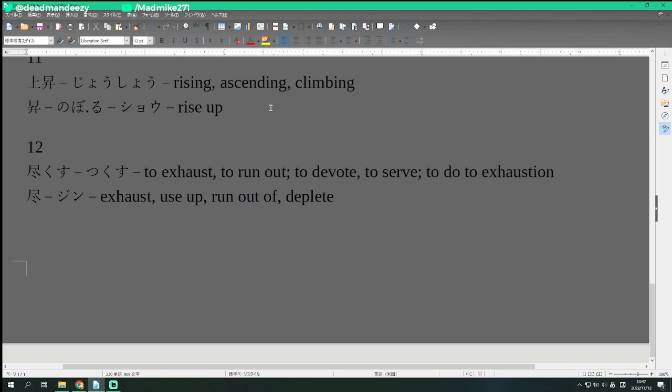To rise... A rising up of something. This is a noun. Jōshō. Jōshō is rising up. An instance of rising up. It's a noun. Jōshō.